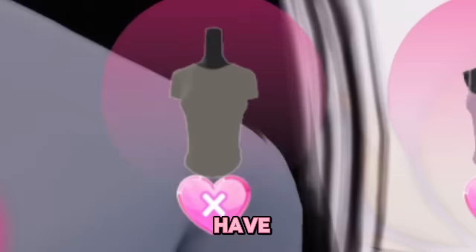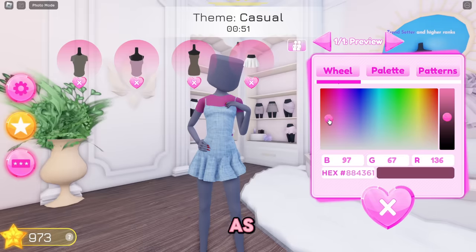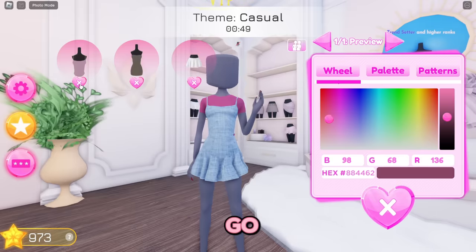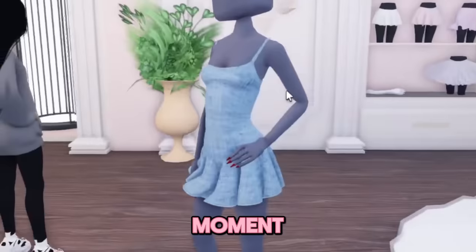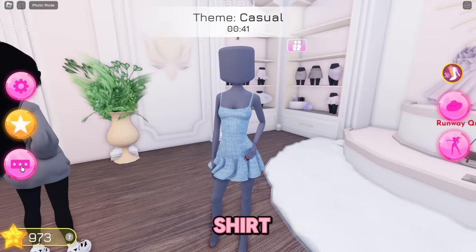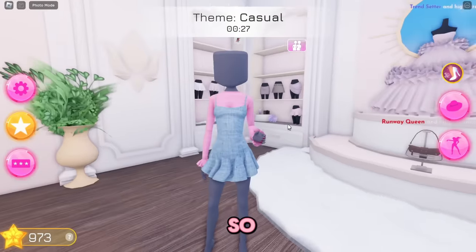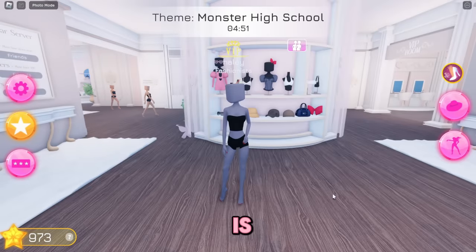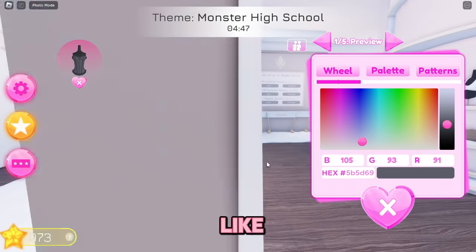And then we can have this shirt on underneath, or we can use the Lana shirt as well. I can just take this off, and then you can also have a cute little jean outfit moment here, or get the Lana shirt right here and have this on underneath too, and it looks so cute together.